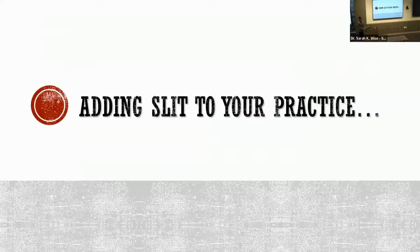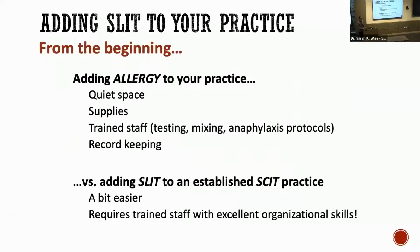And then the final thing that I'll mention is practical stuff. What if you want to do this? How do you add this to your practice? I would say that my immunotherapy patients are some of the best patients to take care of. They're happy. So this is something that I would recommend for ENT practices in general, not just rhinology. There's allergy in laryngology, there's allergy in otology, there's allergy certainly in peds. But you need dedicated time and space.